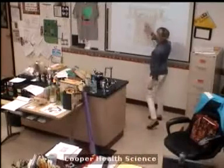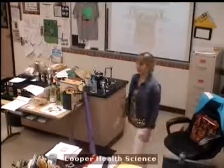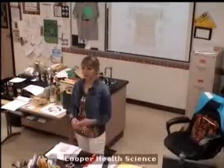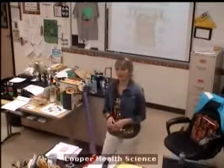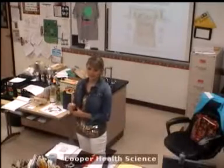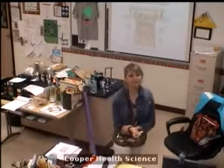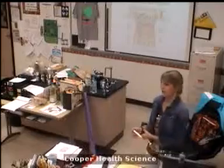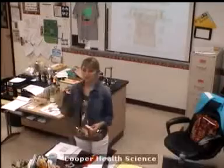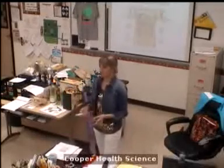If you go directly above that is the epigastric. Any ideas on what gastro means? Or gastric? Have you heard that term before? Gastric bypass. What else? What do you think gastric means? It's stomach. Gastric means stomach. That'll be one of your root words you learn next week. Gastro is a root word for stomach. And I always remember that because you get gas in your stomach. Pretty simple one usually to remember.